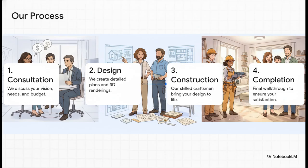Step 2 is design. We take everything we learned and create detailed plans for you to look over and approve. Then, the fun part, construction. Our amazing crew gets to work. And finally, step 4 is completion. We do a final walkthrough with you to make sure every last detail is absolutely perfect.